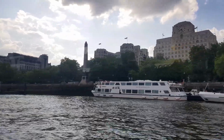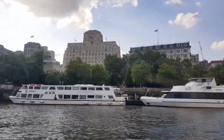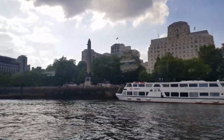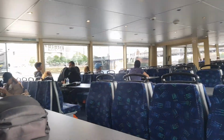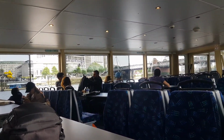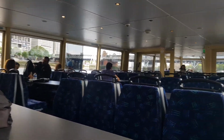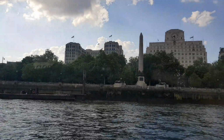If you look over to the left-hand side, ladies and gents, you'll see the Royal Festival Concert Hall. Many of the greats have performed here over the years, the likes of Liza Minnelli, Tony Bennett, Elton John, Michael Jackson, Whitney Houston, Jimi Hendrix and even Frank Sinatra have all performed in the Royal Festival Concert Hall.